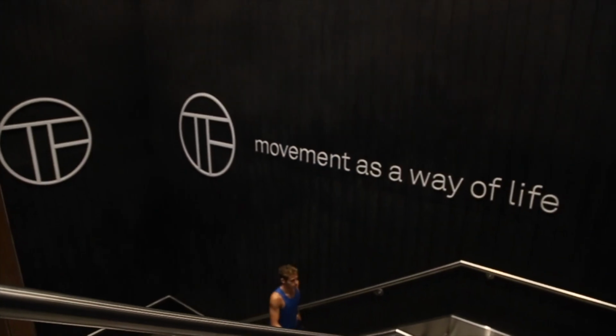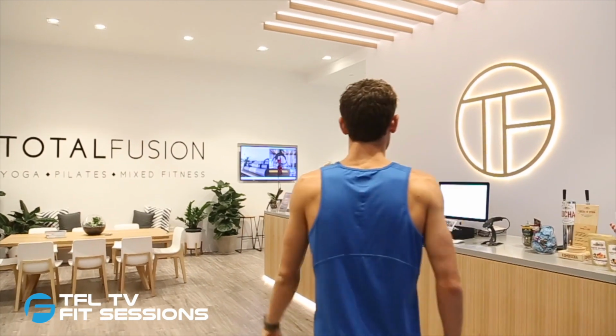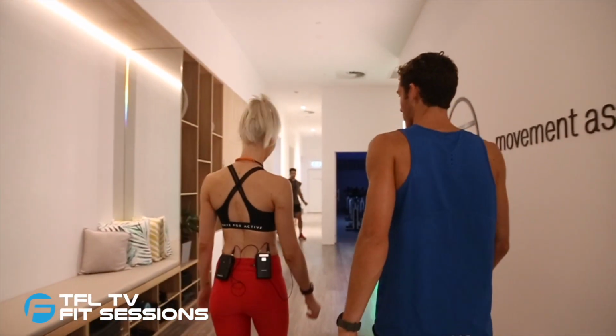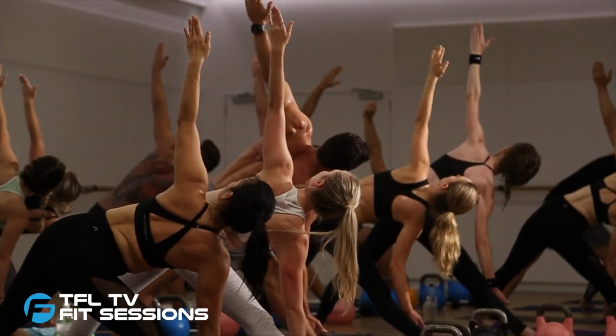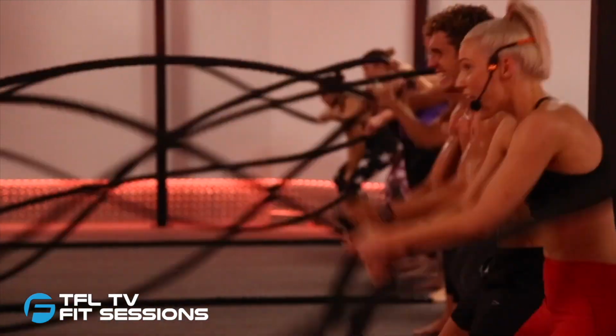Total Fusion in Mt Gravatt is a completely stunning, heat-controlled, five-studio facility that is built on the ethos of movement as a way of life. With 32 different class types and over 120 group classes per week, you can rest assured that Total Fusion has all your fitness needs covered.